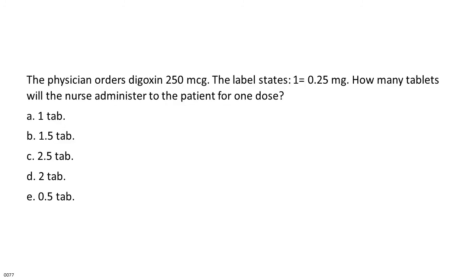The physician orders digoxin 250 micrograms. The label states, 1 tab equals 0.25 milligrams. How many tablets will the nurse administer to the patient for 1 dose? A. 1 tab. B. 1.5 tab. C. 2.5 tab. D. 2 tab. E. 0.5 tab.